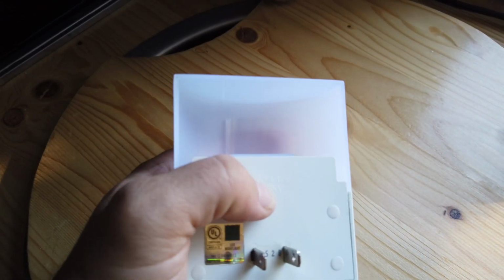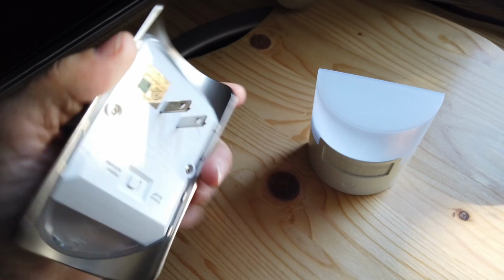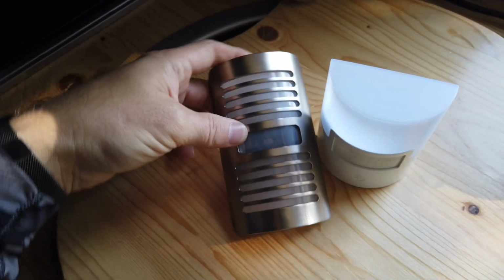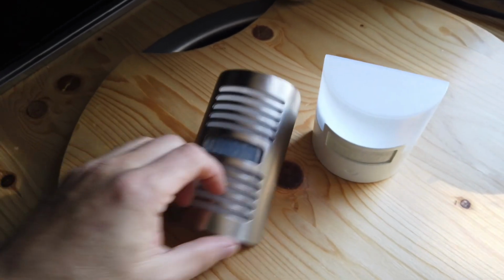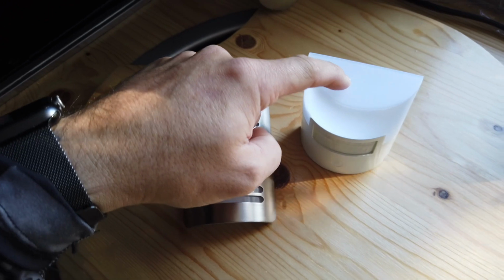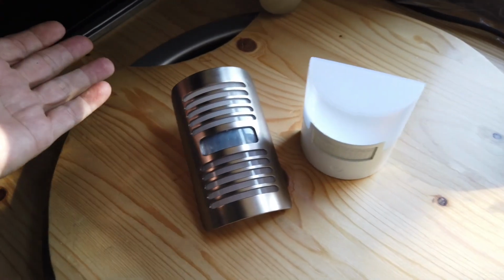I got the ones that had the highest brightness setting, and even on the highest brightness setting, like this one only uses 1.5 watts, and this one I think uses 1.8 watts. Not very much at all, and each one of them has a different length of time that they're going to stay on. I think this one stays on for about a minute after it stops detecting motion. This one stays on about 90 seconds. I have found them absolutely invaluable.